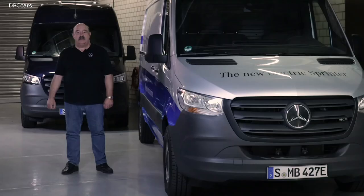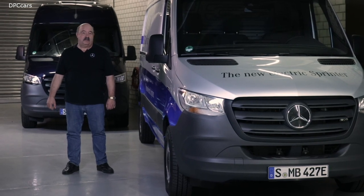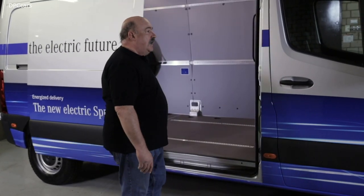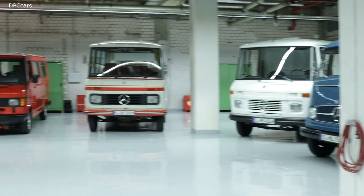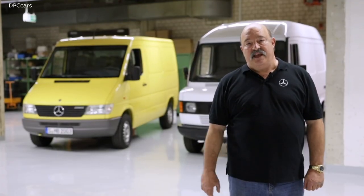For our development people, it was a tough job to combine load capacity and load volume with range and drivability. And we made it. The eSprinter has the same load volume and the same load capacity as the Sprinter with combustion engine. This was 65 years of van history. I was part of it for 40 years, and I'm looking forward to everything that's lying ahead.